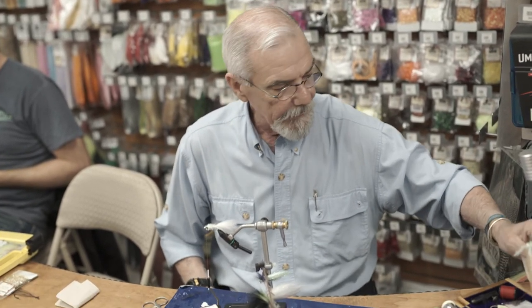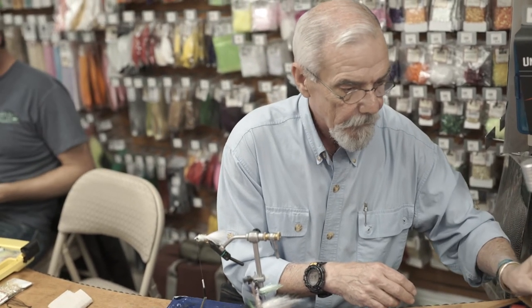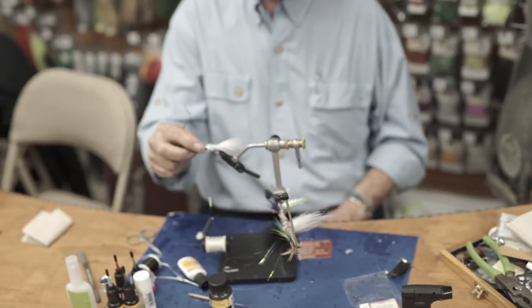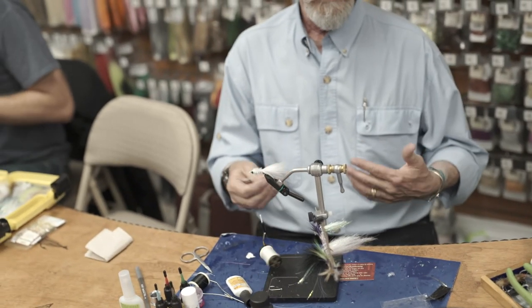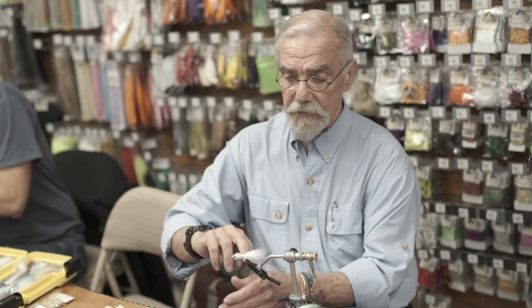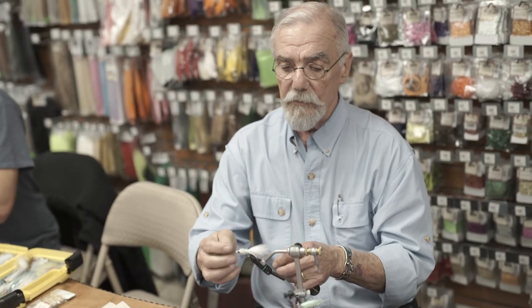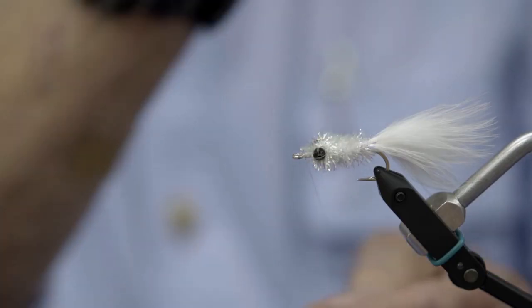All right, everybody's downfall, or the hardest thing to teach people to do, is to use a whip finisher. I like using a whip finisher on smaller flies because I think you get more control and you tie a neater head. On larger flies you can half hitch it. You can throw half hitches in. But on smaller flies it's just easier if you know how to use a whip finisher.